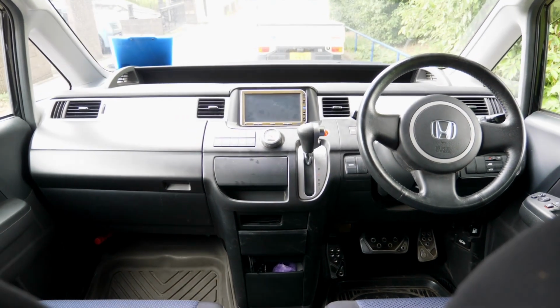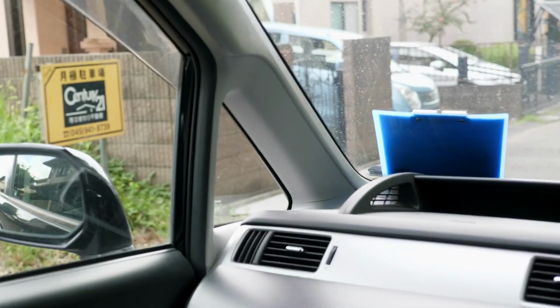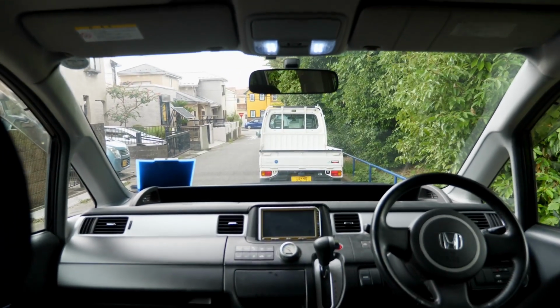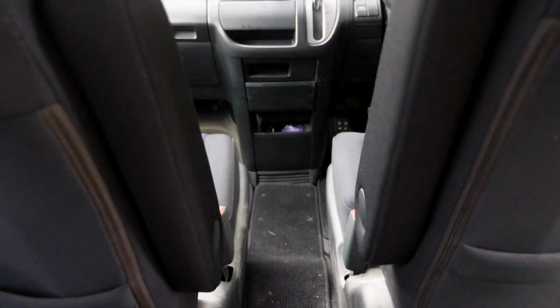Okay, now I'll look at the front. Fairly modern. I like, well, not modern anymore, but modern in 2007. I like your triangle windows there. It's very nice. The pillars aren't too wide. Visibility is good all the way around. Parking's really easy. Very good.